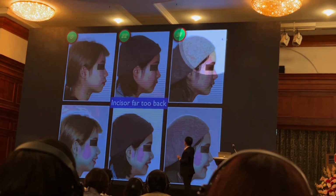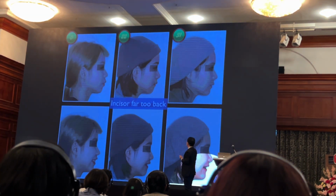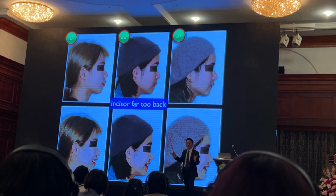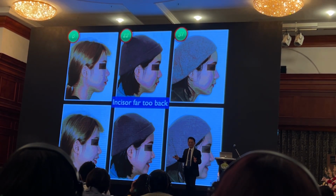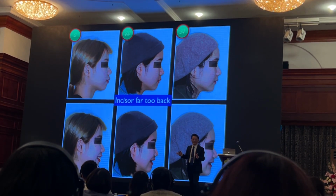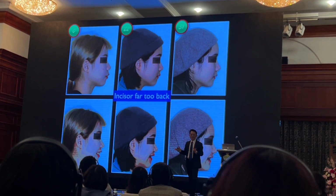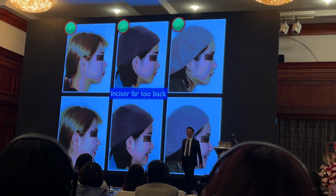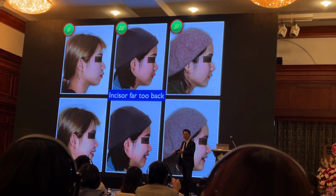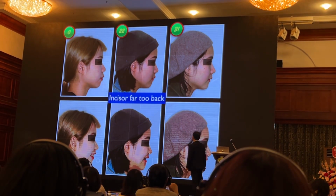She started to complain the incisor far too back. You need to know, this is a camouflage treatment to mimic the orthodontic surgery. There is no way. We are not magicians. But of course, you know, it's very difficult to communicate with this kind of patient.